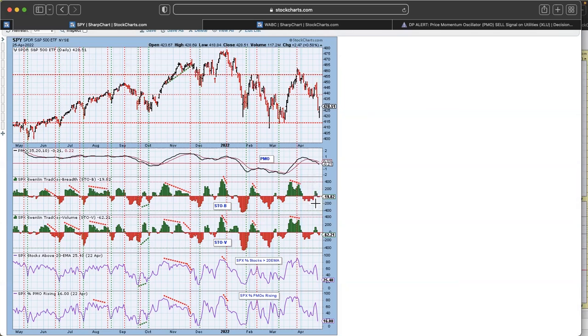And honestly, when I saw this and then followed by a smaller contraction on the STOs, so tall one, short one, when I saw that, that had me very worried because it looked a lot like what happened back here. We did not come up and touch the top threshold. It never even came close to being overbought. These are the kind of signals that tell you that the market is going to be in decline. The market is struggling to see the upside when our indicators do this.